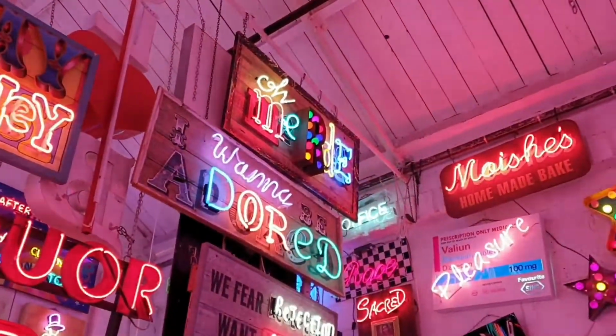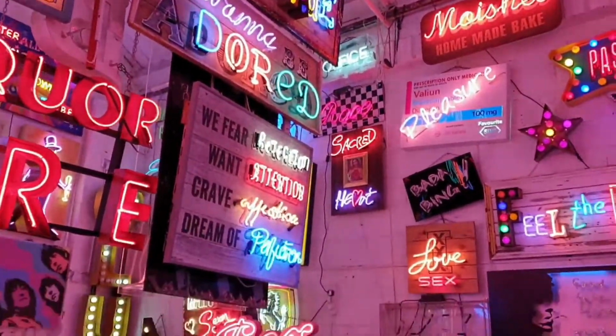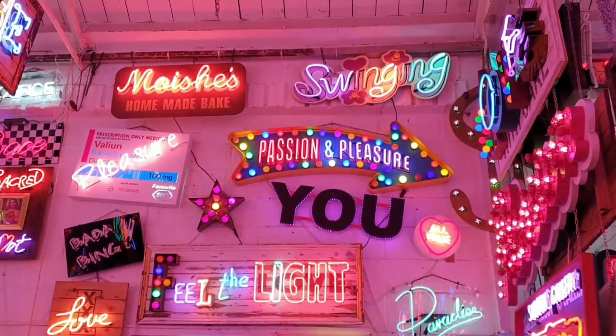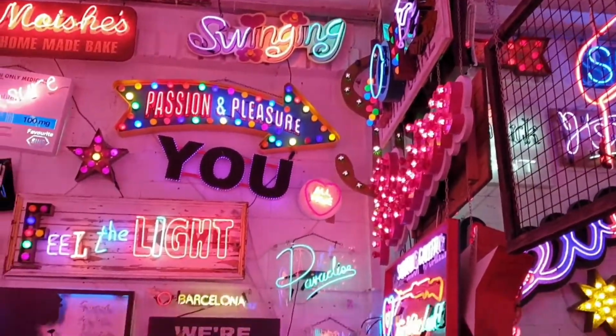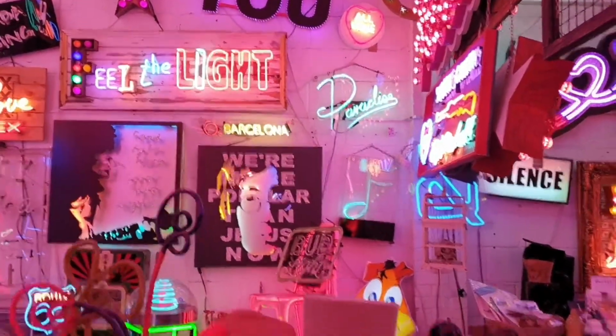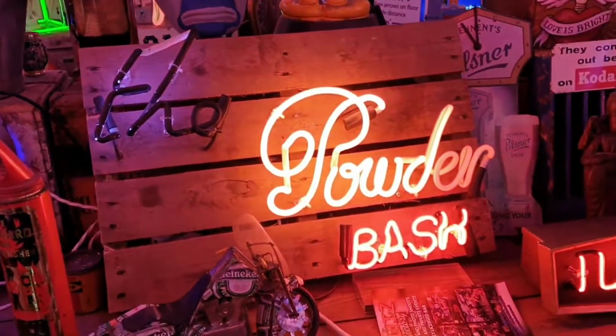Right, just a word of warning, this place is currently only open on a Friday, Saturday and Sunday, and it opens at 11 o'clock in the morning. I suggest you go to the website, which is www.godsownjunkyard.co.uk, and you'll get more details there.